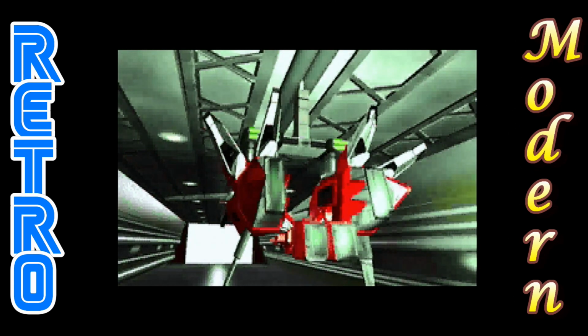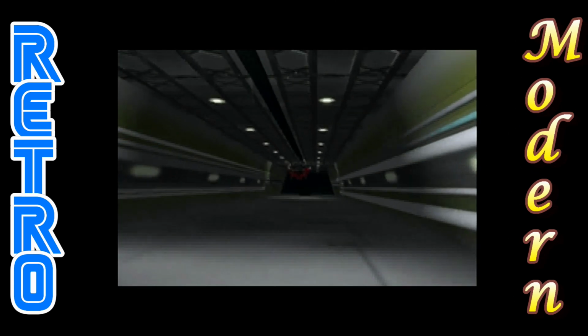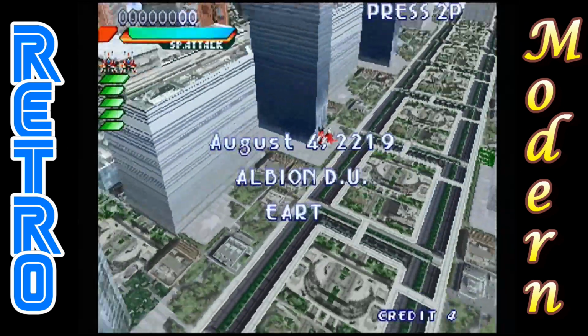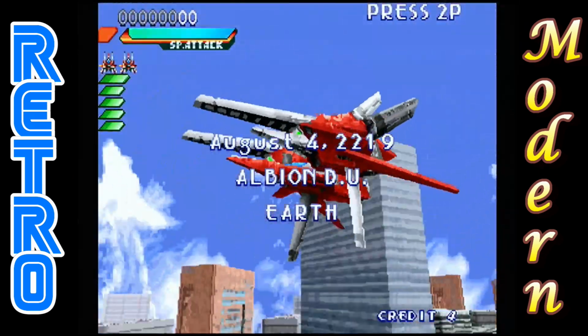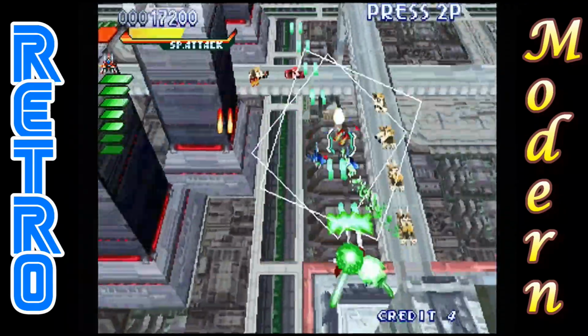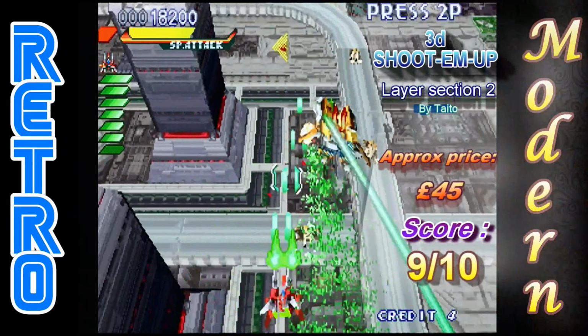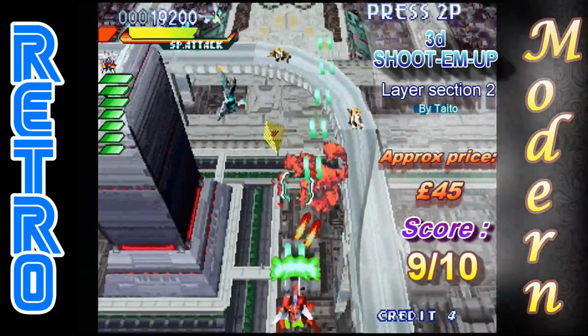Layer Section 2 was released in 1997 for the Sega Saturn and is a 3D shoot 'em up. This game was exclusive to Japan on the Sega Saturn, however the first Layer Section was released in Europe and America in 1995 under the name Galactic Attack. That version, however, is a 2D shooter and is also excellent.